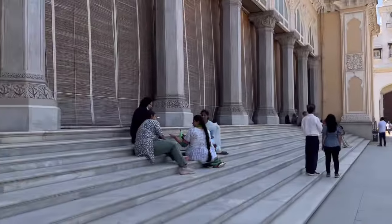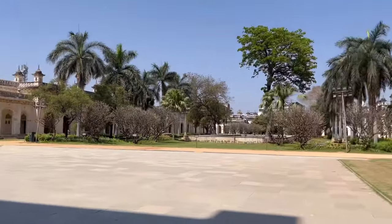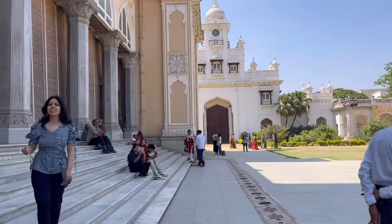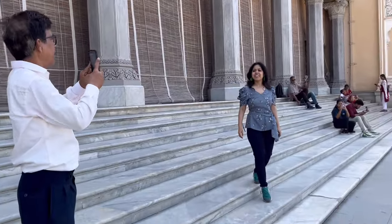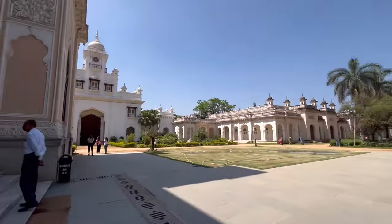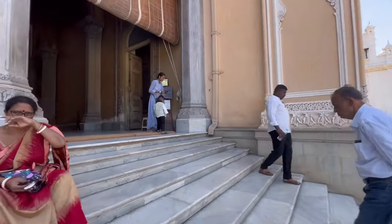Some folks are sitting out here, talking, discussing, enjoying the outdoors, just like I am. Yeah, very nice. Folks are taking pictures. Let's enter this palace now and see what we can find. So let's get in.